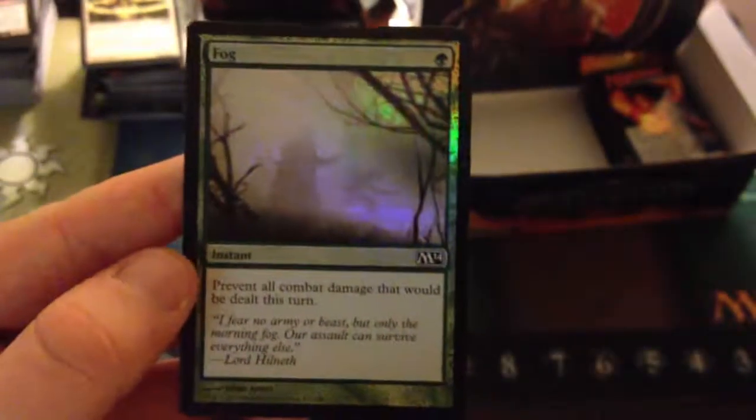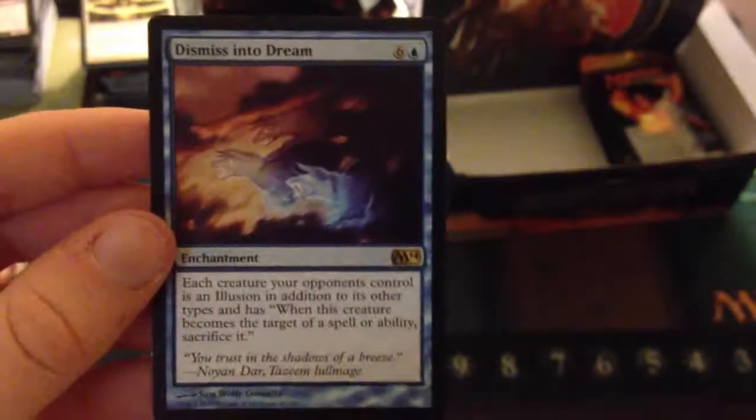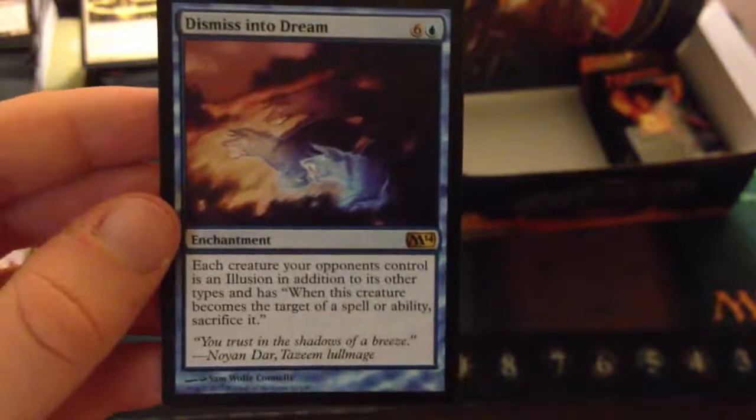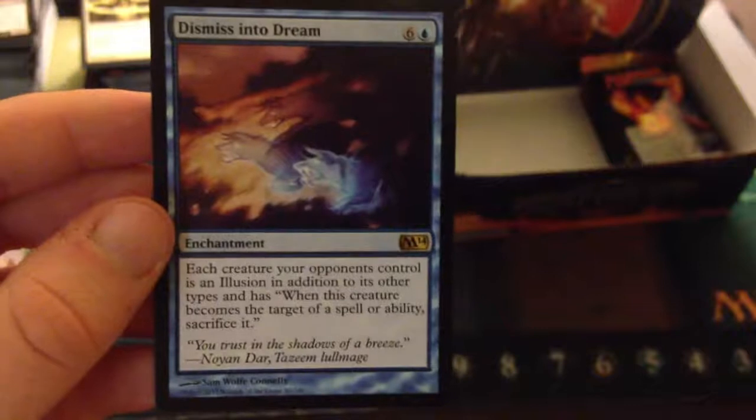Alright, looks like we have a Foil Fog in this one. Non-token, a Plains, Foil Fog, which is, of course, 1 green, prevent all combat damage that would be dealt this turn. Rare Mythic Rare is Dismiss into Dream, a blue and 6. It's an enchantment. Each creature your opponents control is an illusion in addition to its other types, and has, when this creature becomes the target of a spell or ability, sacrifice it. Ooh, that's a pretty nasty card.